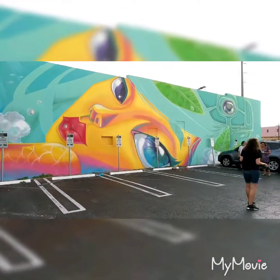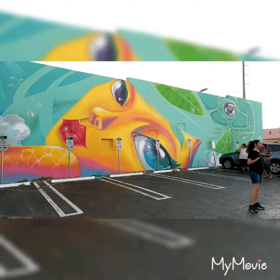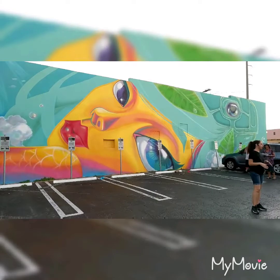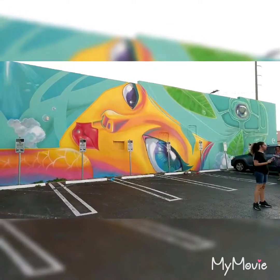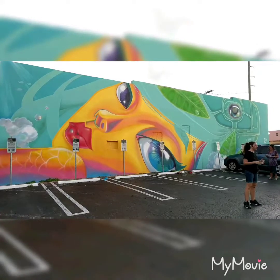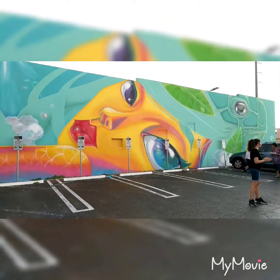So this is a Yumi Collective mural, and this one was completed right before the hurricane. Like literally right before the hurricane. They had to contend with rain a lot, and it was a bit of a challenge between the humidity, the mosquitoes, and the rain. But they got it done, and it looks gorgeous, and we are just so delighted to have it in our collection.